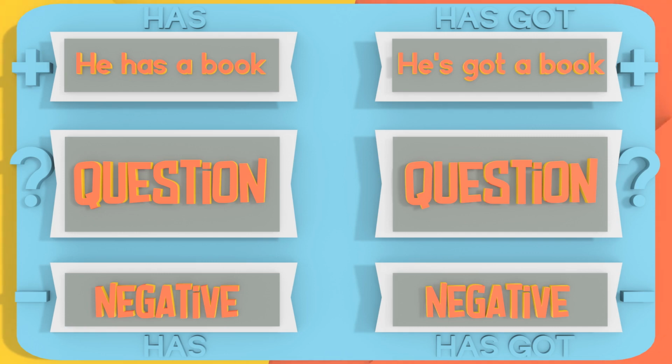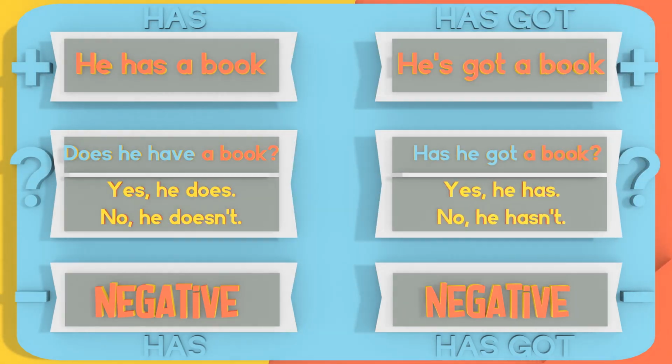These two sentences may look a little bit different, but they mean exactly the same thing, right? He has a book, he's got a book. Now let's take a look at the questions. Does he have a book? Again, this is the way that we've already learned how to write in the present simple. Does he have a book?